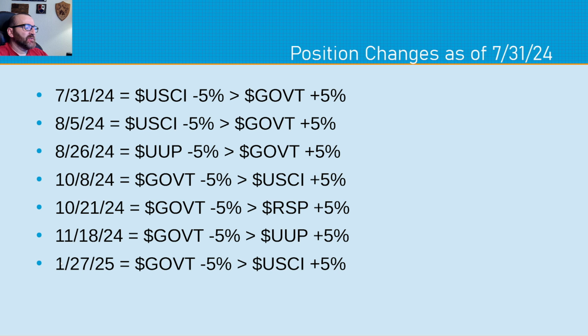Most recent change was on January 27th, 2025, where I decreased my government bond position by 5%, and I then increased the commodities position by 5%. So I reduced my GOVT ETF, which I no longer have. I have GOVI now, and I increased my USCI ETF by 5%. So these were the position changes, so you can follow along, or easier follow along whenever I make a change in the portfolio.